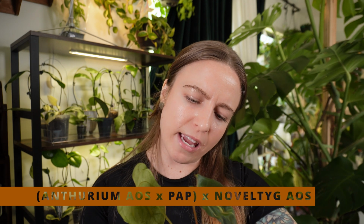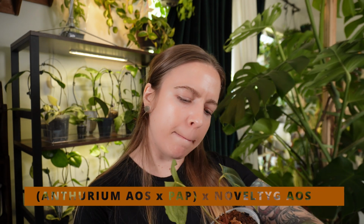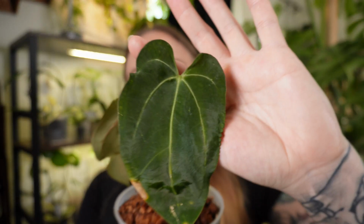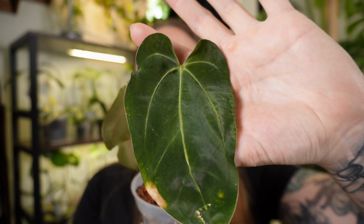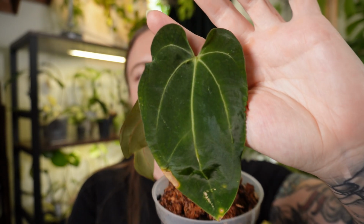But this one is an Anthurium Ace of Spades times Papillilaminum, and that is crossed with a Novelty Ace of Spades. I cannot remember. I definitely got this off of Etsy, but I don't remember the exact seller. And this was the leaf that it had for a really, really long time, which is a really beautiful leaf, with the dark velvety minimal veining that we all love.